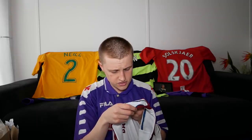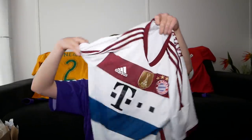It's bloody lovely, isn't it? I don't know what size it is. The size has faded off it, but what a stunning shirt.